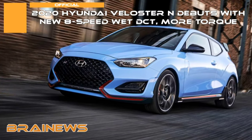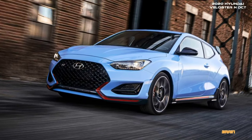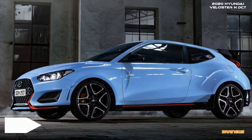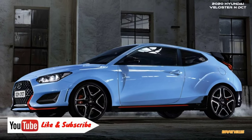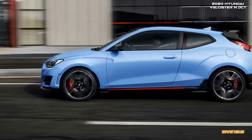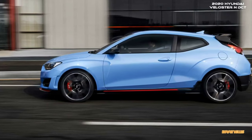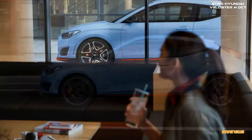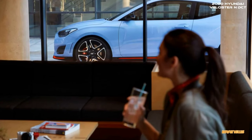The 2020 Hyundai Veloster N debuts with a new 8-speed wet DCT and more torque. Hyundai wants to induce driver grin while driving the new Veloster N. After we reported a speculated bigger 2.5-liter engine for the Hyundai quirky hatchback, the South Korean marque has unveiled an enhanced 2020 Veloster N. The performance version of the Hyundai Veloster doesn't get a bigger mill as rumored, but it does get a new transmission for increased performance to induce driver grin, following Hyundai's teaser last week.